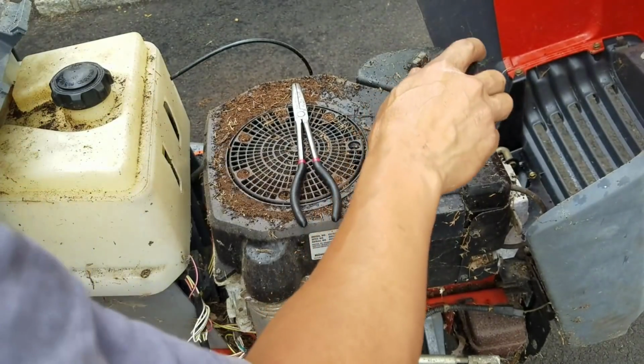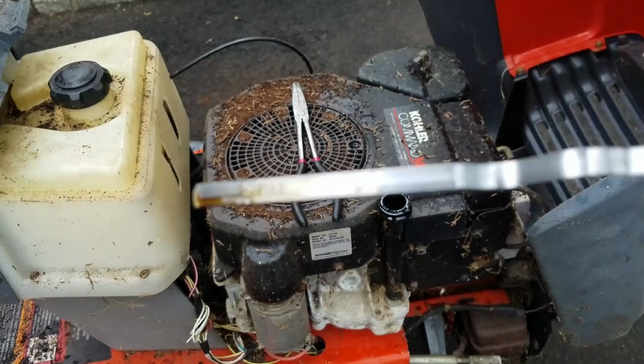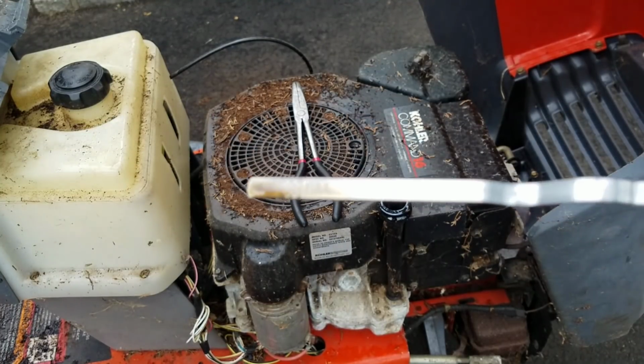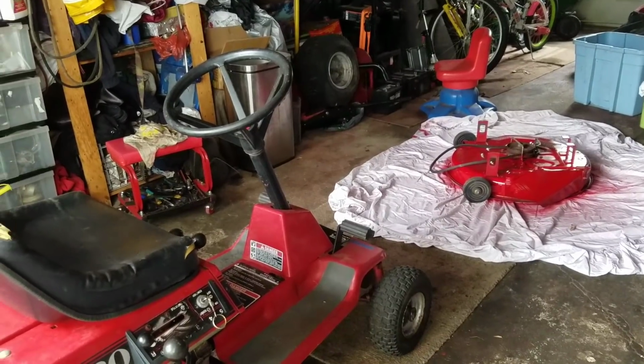Not too bad. It's clear. So I guess that mower deck is dry enough. I'm going to make an attempt to install it now.